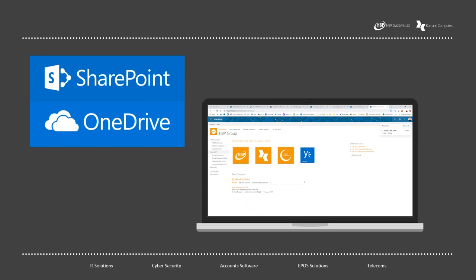This is probably one of the biggest no-brainers when it comes to Office 365. So many of you may be using parts of this already. So hopefully this is a really easy one to understand, and we'll give some tips on how we've got the most out of it. But ultimately, this is going to replace your shared network drives for file storage, and also replace your personal file storage, replacing something like My Documents. So quite a simple concept.